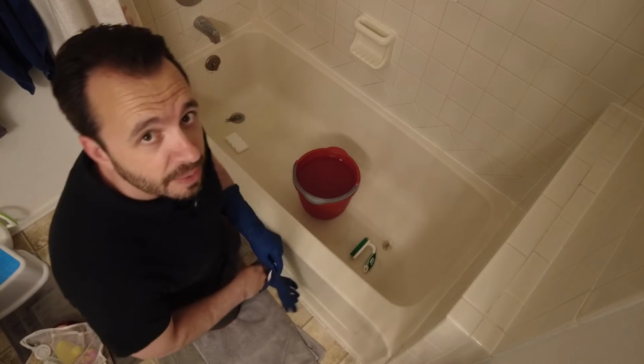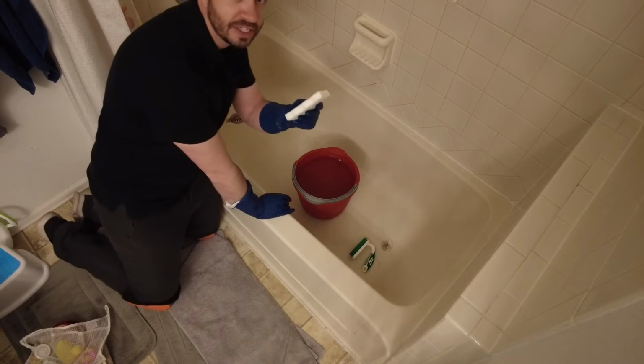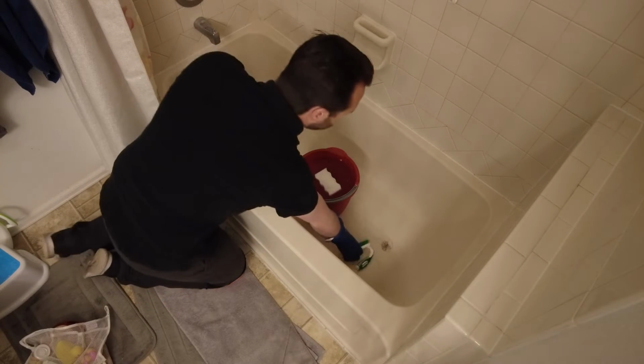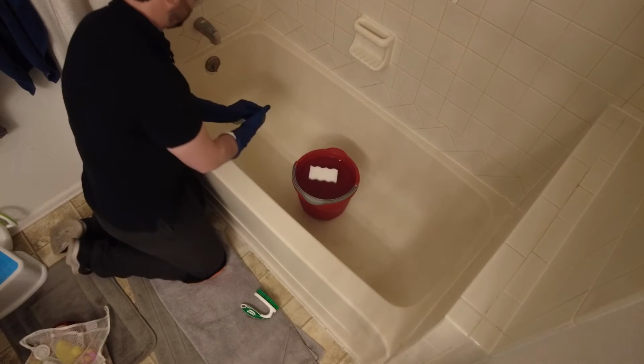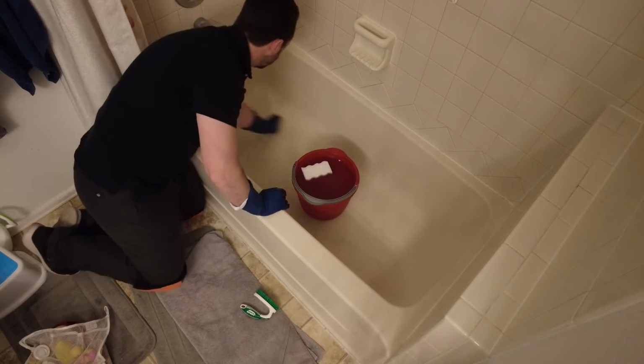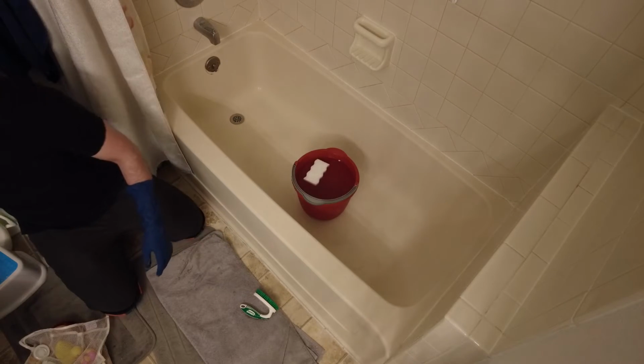Okay, now it is time to clean the tub. Again, for the tub, I've got my magic eraser. I do have my brush if I need it. First thing I like to do is swoop my hands through here now that I've got my gloves on. Grab the hair, if there's any hair balls, throw those in the trash.